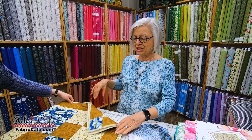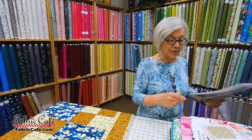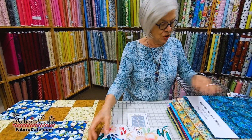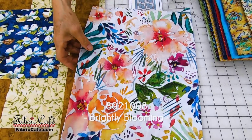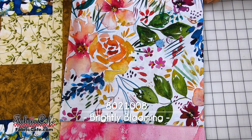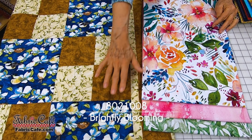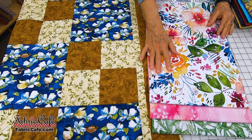Now this fabric has chickadees on it, but we are out of this fabric. Instead, we have some absolutely gorgeous fabric here that we want to show you that would make up and look so good in this particular quilt. This one is called Brightly Blooming. Has a beautiful watercolor look to the fabric. This is your focus fabric. It will go in the number 1 spot. The number 1 spot is going to be your largest area of your quilt showing.